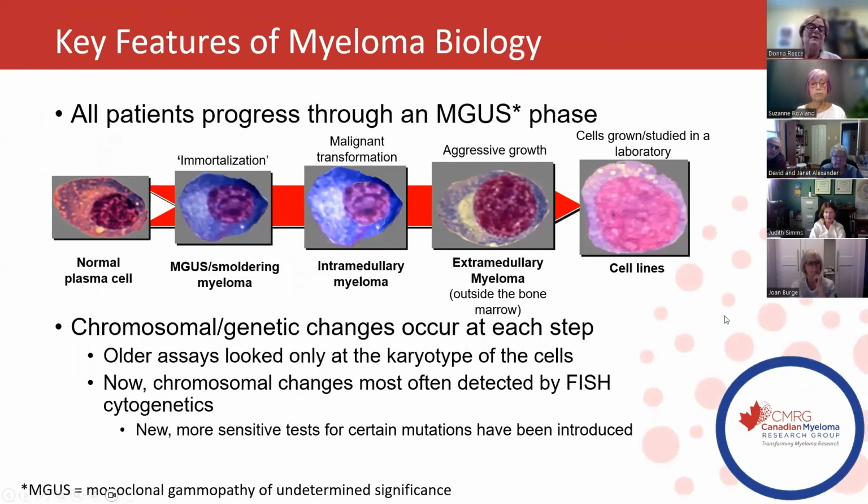Now, another background of biology, and if you'll bear with me, there was really a landmark discovery 10 or 15 years ago that all patients who are diagnosed with myeloma go initially through a benign or precursor phase called MGUS, and that stands for monoclonal gammopathy of undetermined significance. That means an extra antibody, we don't know what it means. And I've shown that on this progression of pictures of a plasma cell over the red arrow.